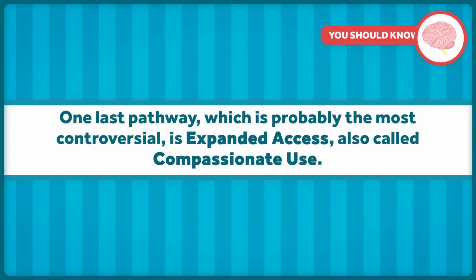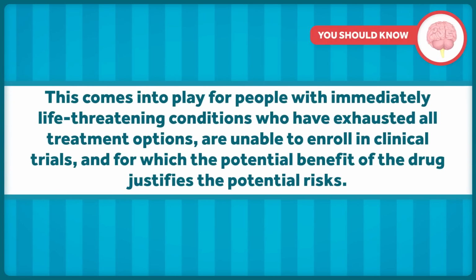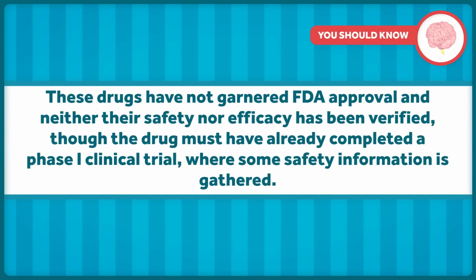And one last pathway, which is probably the most controversial, is expanded access, also called compassionate use. This comes into play for people with immediately life-threatening conditions who have exhausted all treatment options, are unable to enroll in clinical trials, and for which the potential benefit of the drug justifies its potential risks. These drugs have not garnered FDA approval, and neither their safety nor efficacy has been verified, though the drug must have already completed a phase 1 clinical trial where some safety information is gathered.